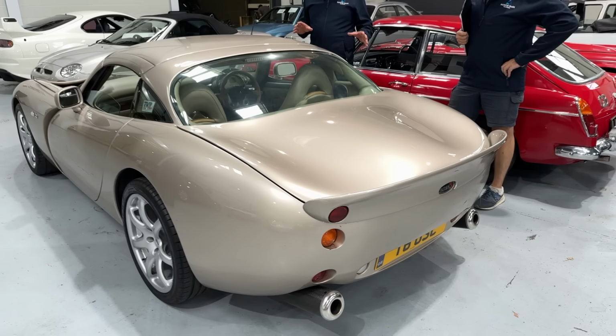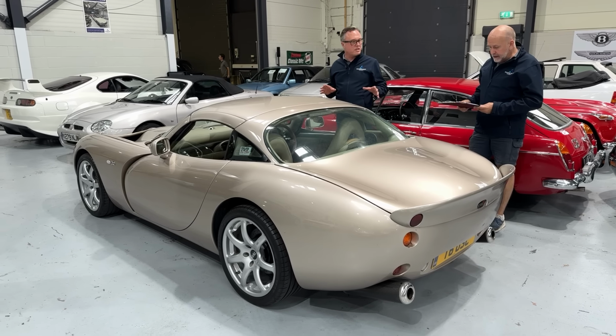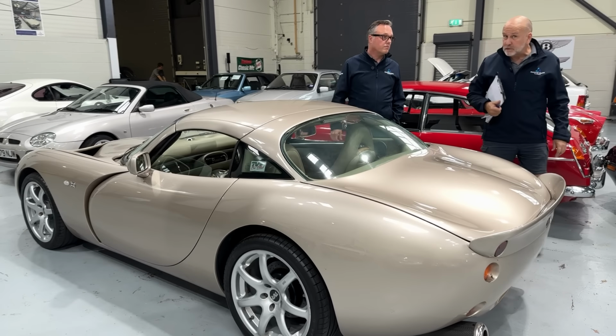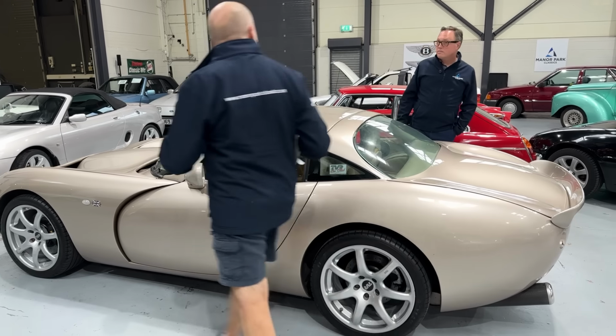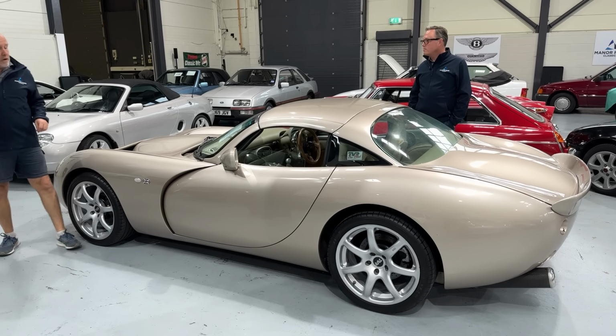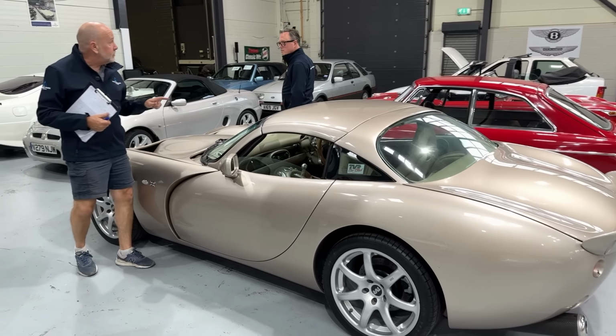Now, this has also had a big reduction. Hasn't it? So we're now looking at an estimate of somewhere between 19 and 21,000 pounds. This particular car was guided at somewhere between 23 and 25,000 pounds. Right, okay. So that is a decent reduction for what is a fantastic looking car with a nice low mileage and an MOT through to next year as well.